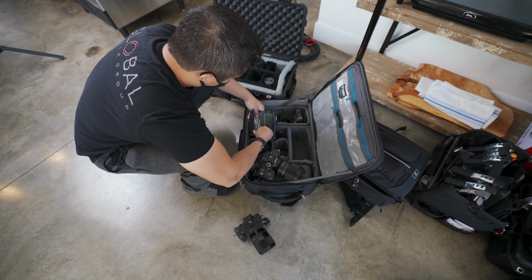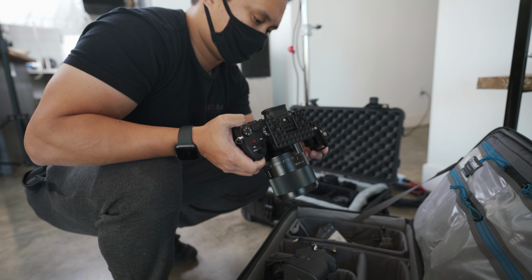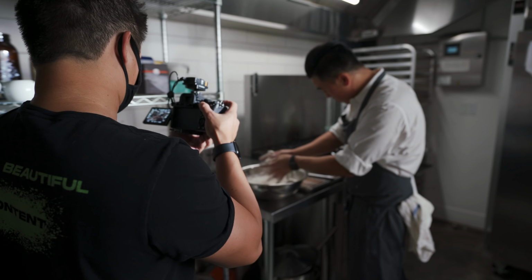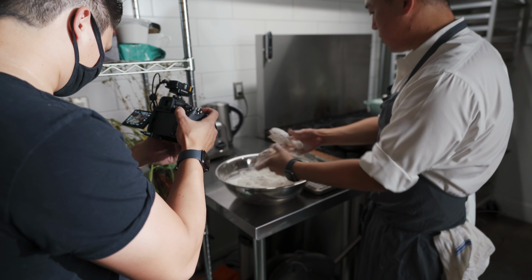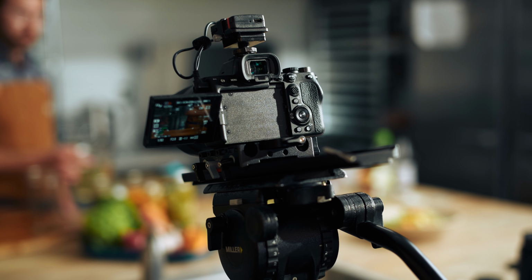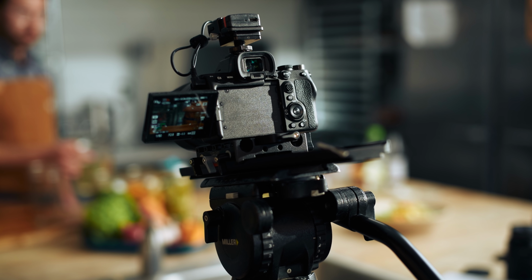When thinking about which cameras to bring, I ultimately went with two A7S IIIs for a few reasons. One, it's easy to travel with since I'm able to fit two kits into one Tenba roller case. Two, we were able to stay pretty nimble because of the smaller form factor. We wanted a mild handheld look to give the tutorials a bit of life and allow for dynamic movement depending on where the chef would go. And three, we were indoors throughout the shoot, so there wasn't really a need for NDs.